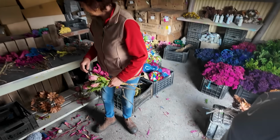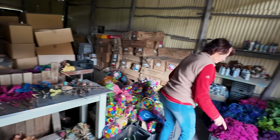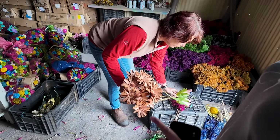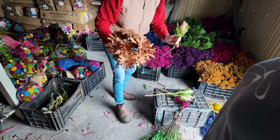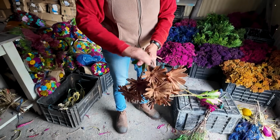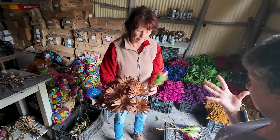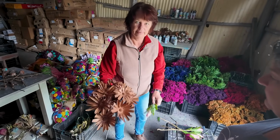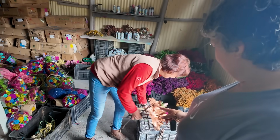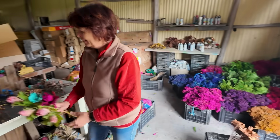Wow. And then the other one is also protea, but this is a protea. It looks like this when it opens. It's not the same protea, but it looks like this. You pick it when it's brown, and you cut off only the tip, and then it opens up like this. Wow. So you're not only a flower farmer, you're a bit of an artist. Definitely crafty.